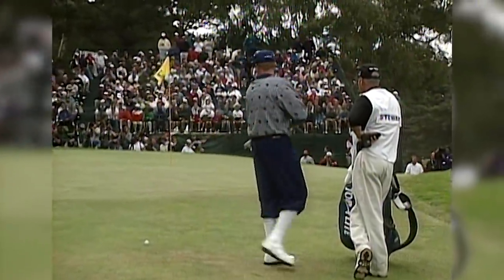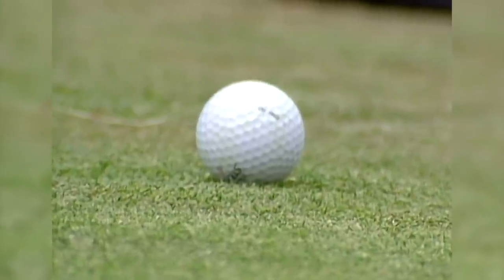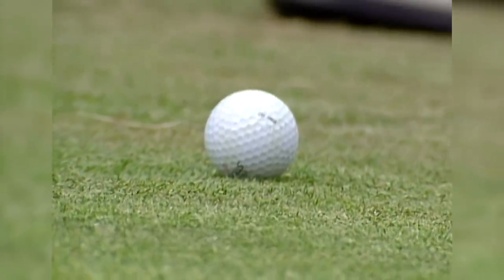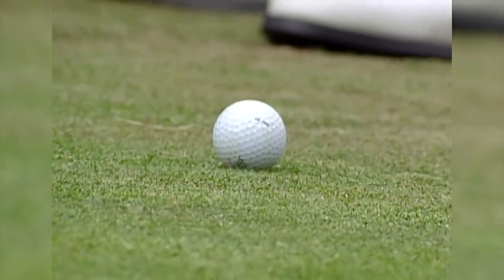Well, Payne has a pretty good lie. He's just about 12 feet off the front of the green. And I guess the decision is whether to putt it or chip it. I would think as good a chipper as Payne is, he's one of the best I've ever seen. If he's thinking of making three, he'll chip it. If he's trying to make four, he'll putt it.